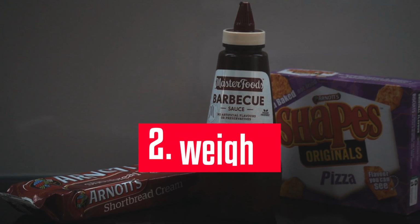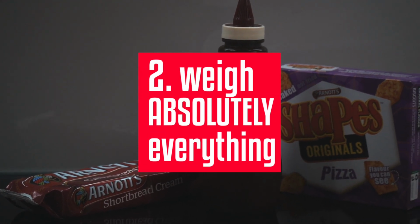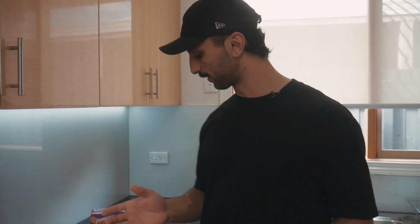The next tip is to weigh absolutely everything. Especially when getting started, we want to be pretty accurate, and that comes with a little bit of practice. The easiest way to get started and making sure we're as accurate as possible is weighing everything, irrespective of whether or not you think it's high in calories or low in calories. At least for the first few weeks, it is a bit of an educational process.